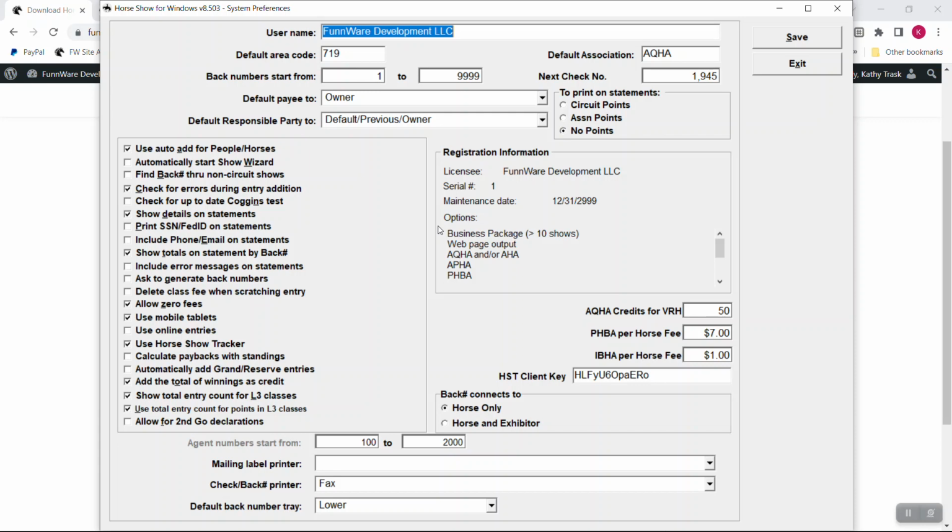So, depending on the size of your show, like at Denver, we only built the performance grand and reserve for the classes. We didn't have any stallions. We didn't have any open mares, you know. So we only built the performance grands for classes we actually had entered. Totally up to you, but when you're setting up your show, you set up your grands and reserves. It's easy just to add the performance grands and reserves as well.